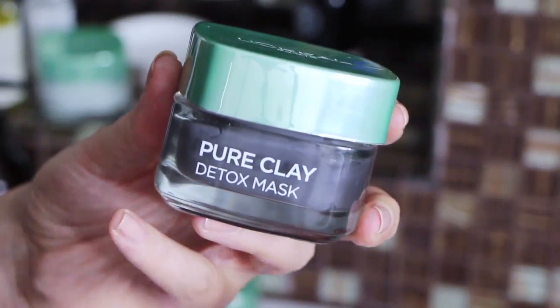I don't know whether you've heard of multi-masking, but this is something that's been around for a while. Basically the concept is that you use a different type of mask with a different function on different zones of your face, because not all zones of your face are always going to be the same. It might be that you get congestion in certain areas but the rest of it looks a bit dull, or you feel like it needs purifying or toning in one area but you don't want to use it all over. So that is the concept behind multi-masking.